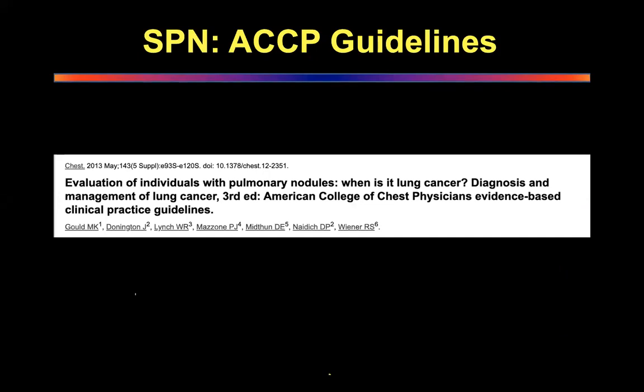Everybody understood the pathway that I'm following. I started with defining what is an SPM. I tried to define the various types of SPM, which means solid, part solid, GGO. Then we defined each one of them, what it means. Then we went through the clinical features of an SPM to identify what is in the history that will give you a clue as to the diagnosis of the SPM. We looked at clinical features on examination. We then looked at the investigations, which included a chest X-ray and a CT scan.